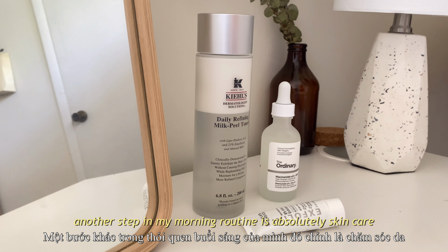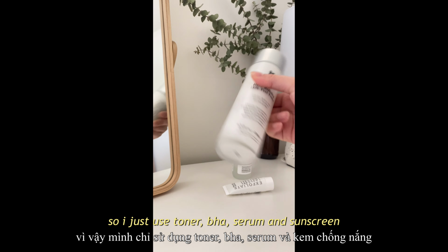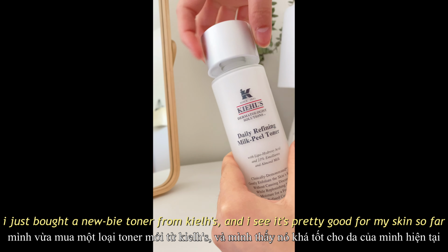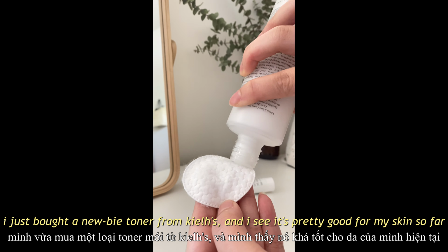Another step in my morning routine is absolutely skincare. I try to simplify my skincare routine in the daylight, so I just use toner, BHA, serum, and sunscreen. I just bought a new toner from Kiehl's and it's pretty good for my skin so far.